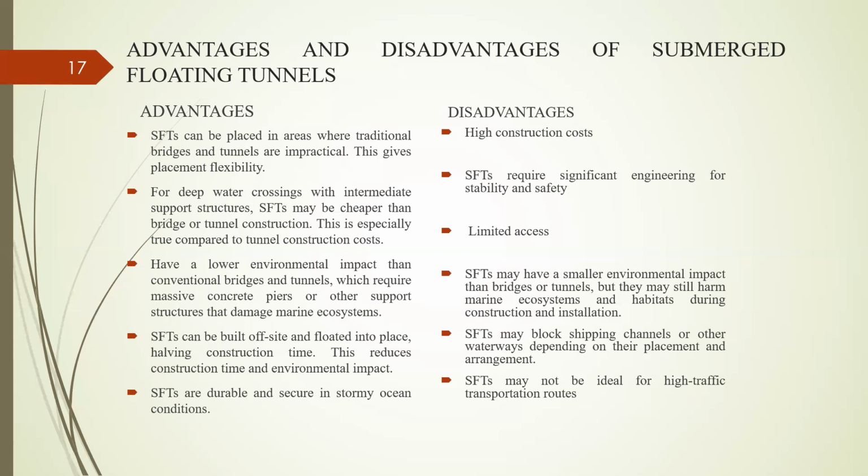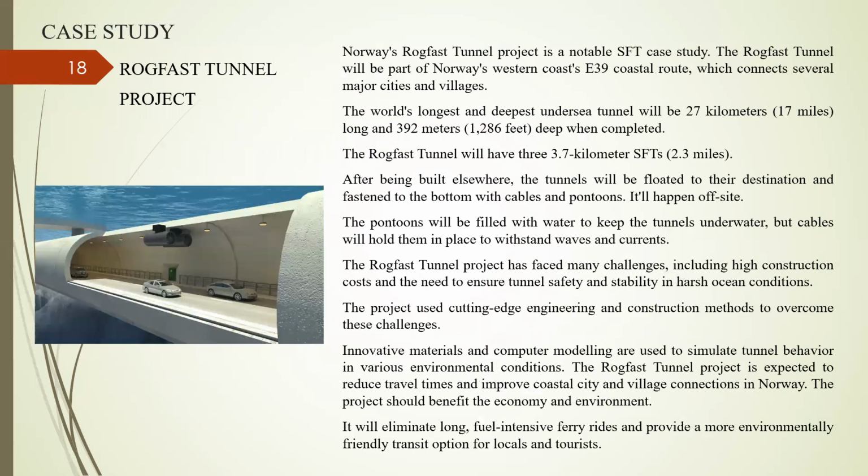There are, however, a few disadvantages to SFTs as well, such as they have high construction costs in some cases, they require significant engineering for stability and safety, limited access. SFTs may have a smaller environmental impact than bridges or tunnels, but they may still harm marine ecosystems and habitats during construction and installation time. SFTs may block shipping channels or other waterways depending on their placement and arrangement. They may not be ideal for high traffic transportation routes.